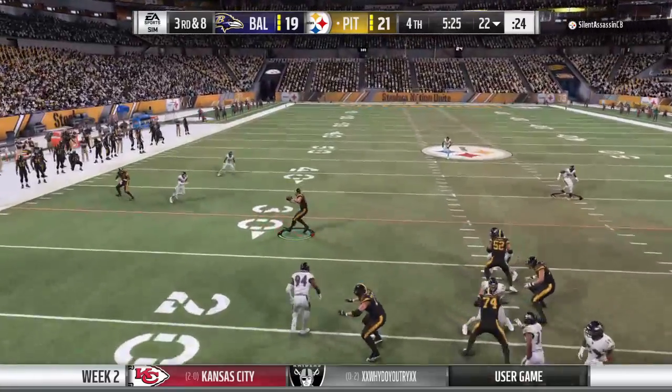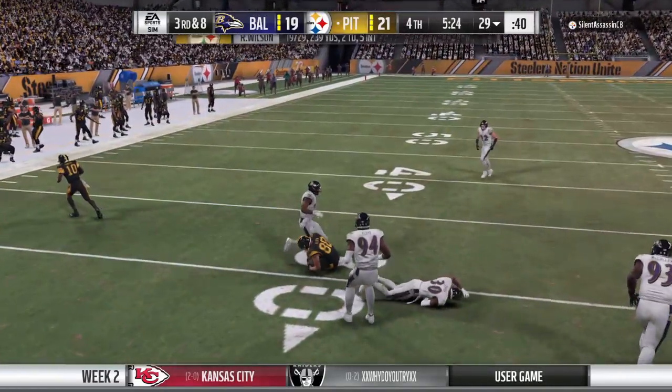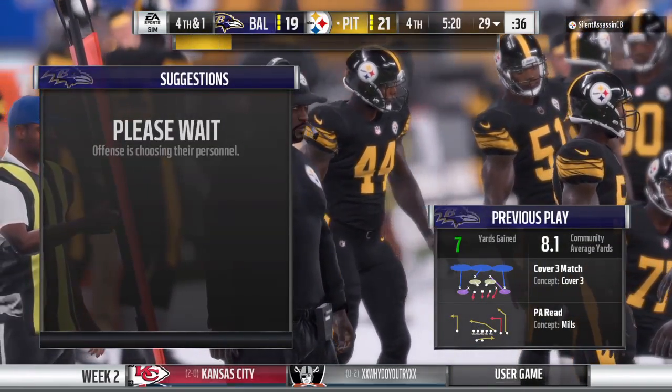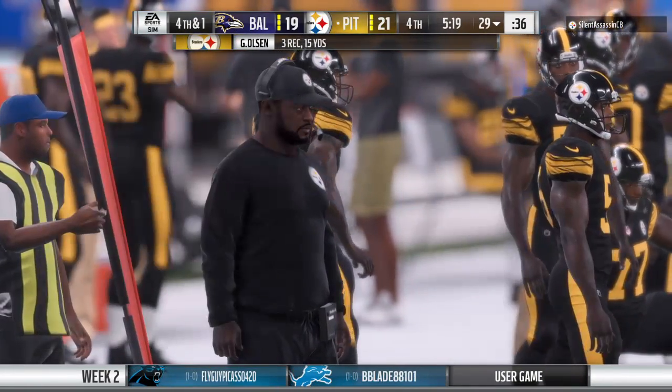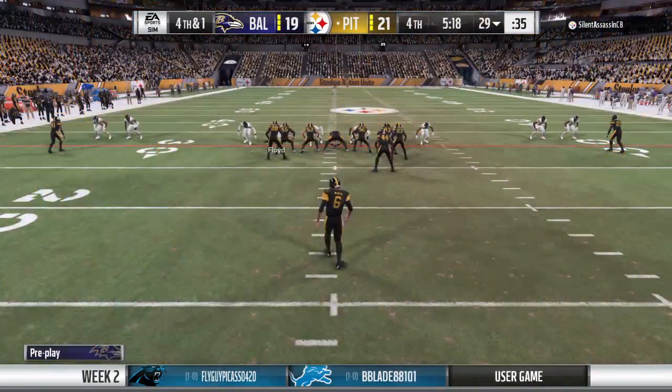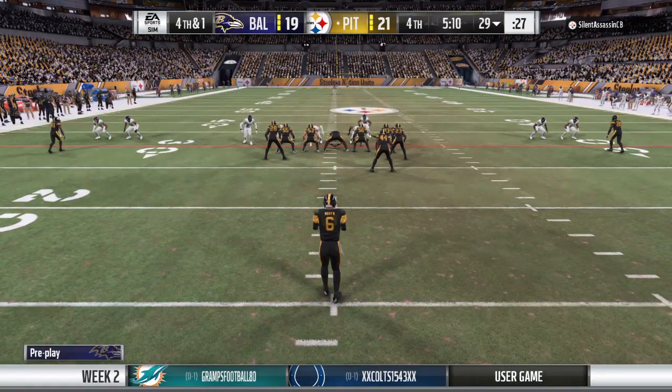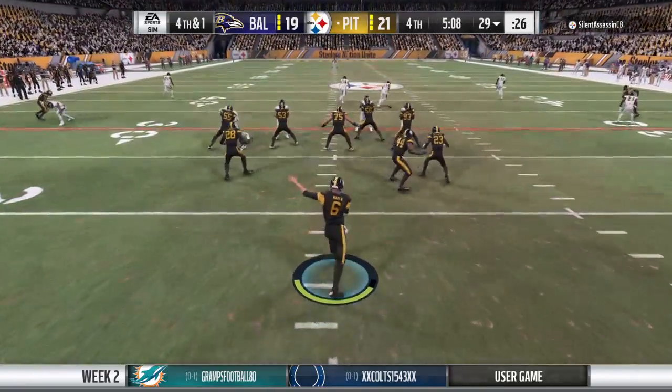Off the play fake, here's Wilson. And he finds a man with a crossing route. They get 7 there, but it brings up 4th. I hate to surrender the football when you're nursing a slim lead, but they're going to have to punt it away. Trust that defense. It's the right play at this stage of the game as well. You don't need to press it here because you do have that little bit of a cushion, and you count on your D to make it stand up.